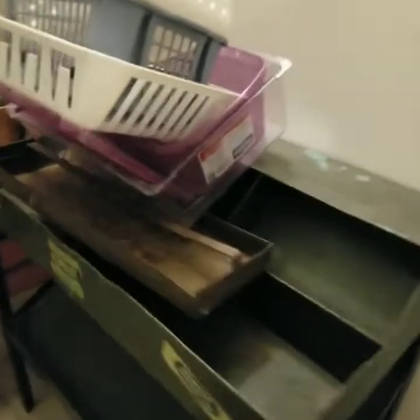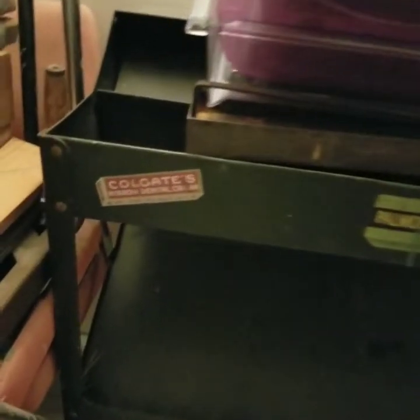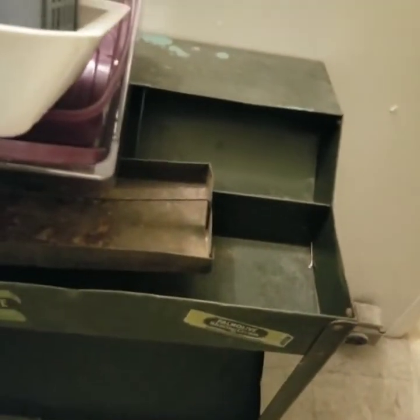Some cool things. Look at this. My uncle gave us this old shop display, Colgate, Palmolive, and Palmolive shaving cream. So looking forward to finding a use for that soon. So, okay, guys. I mean, more barn finds there.